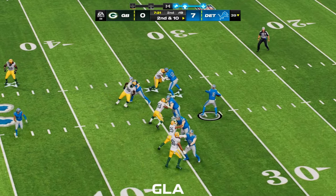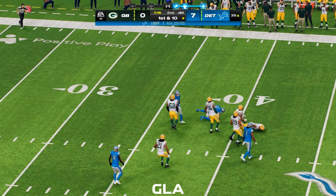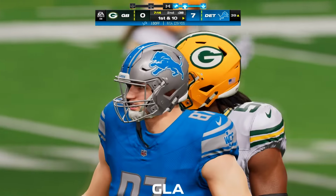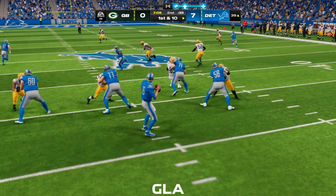Back to throw, Goff. That is caught by LaPorta. And this is going to result in another first down as the tackle's made at the Packers 39. 23 yards the pickup there.